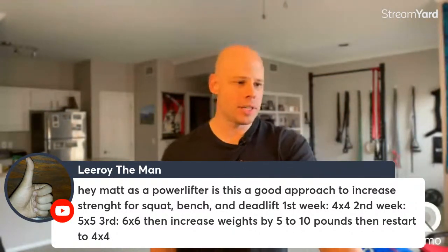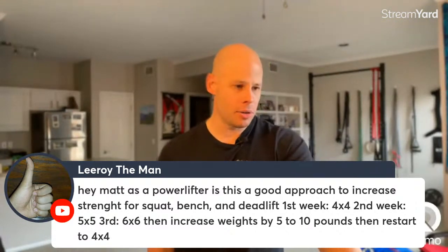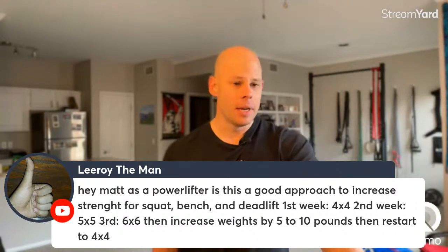Hey, Matt, as a powerlifter, is this a good approach to increase strength for squat, bench, and deadlift? No idea. So you've got your rep ranges nice and low, so you're working on strength, increase weights 5 to 10 pounds and restart to 4x4. So there's a lot you're leaving out here. Weight and reps are very important, but they're not even close to sufficient, because it's how are you doing those reps? How are you lifting that weight? How well are you doing those exercises? That's what gets you strong. Weight and reps, to be honest with you, that's like the secondary thing I think about.